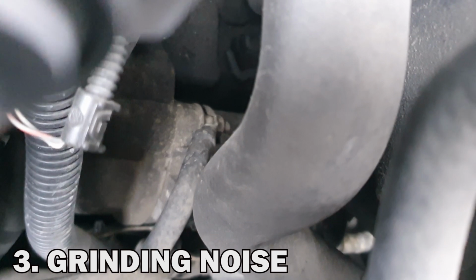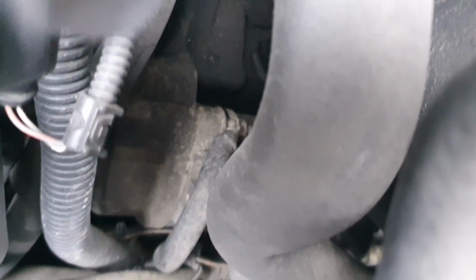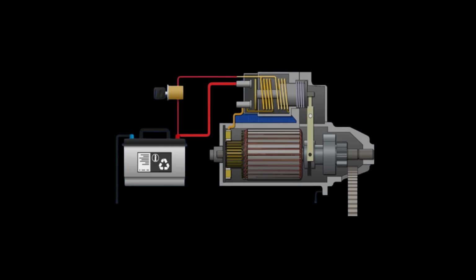The third symptom of a bad starter motor is a grinding noise when cranking. If your car makes a grinding noise when you turn the key, it's likely due to a problem with the starter motor. The starter motor is responsible for turning over the engine, and it does this by engaging the flywheel. If the starter is damaged, it can cause the flywheel to bind, which will result in a grinding noise.